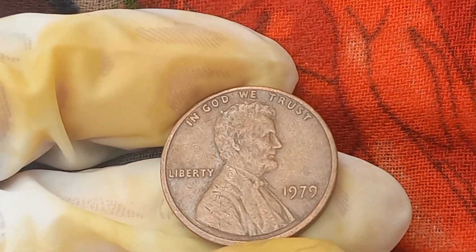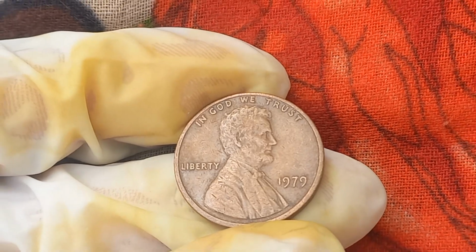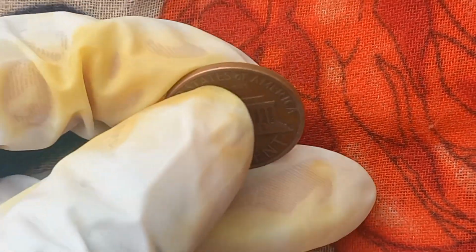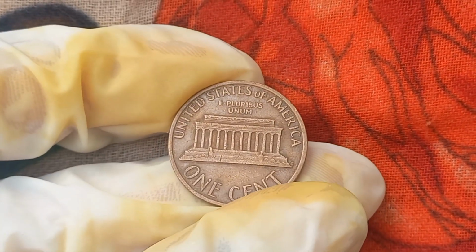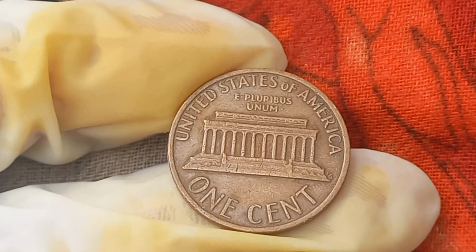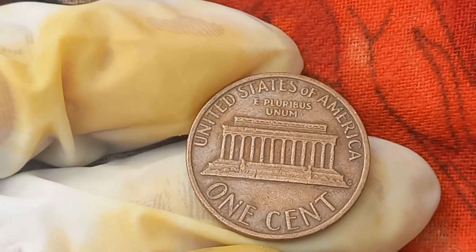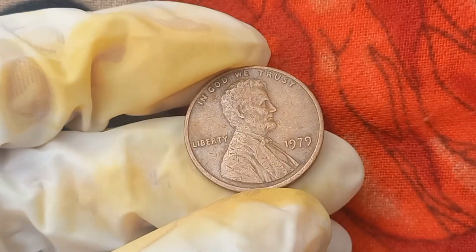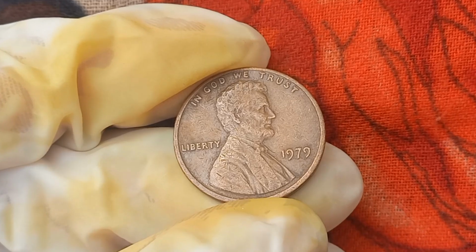So, if you happen to have one of these beauties in good shape, congratulations. But even if your penny is a bit rough around the edges, don't toss it out just yet. There's still hope. Some pennies with unique characteristics, like off-center strikes or doubled dies, can still fetch a nice sum, even if they're not in perfect condition. It's all about finding that sweet spot in the coin market.